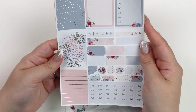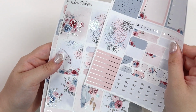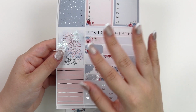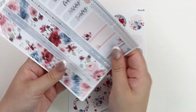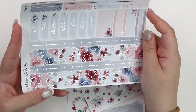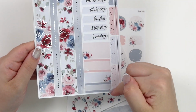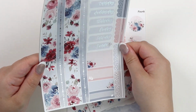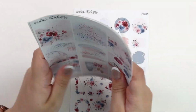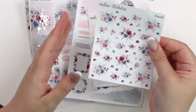Next is this page. The headers are just the firework display full box, but I cut them and made them into headers. Again, the same colors, the same florals, and then the bottom washi on this kit are these gorgeous foiled florals with this dotted star washi. It's so pretty. You have your extra boxes here with some confetti clusters and star clusters, your date covers, of course, scalloped headers, and your little dividers. So this is this year's 4th of July kit. I'm so happy with the way it came out. Let me know what you think.